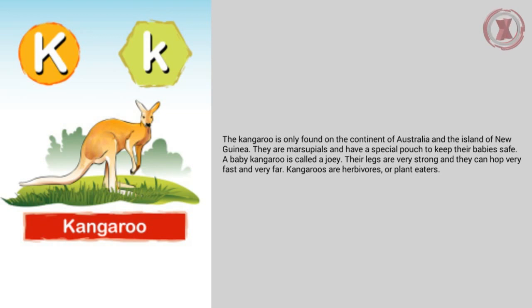Kangaroo. The kangaroo is only found on the continent of Australia and the island of New Guinea. They are marsupials and have a special pouch to keep their babies safe. A baby kangaroo is called a joey. Their legs are very strong, and they can hop very fast and very far. Kangaroos are herbivores, or plant eaters.